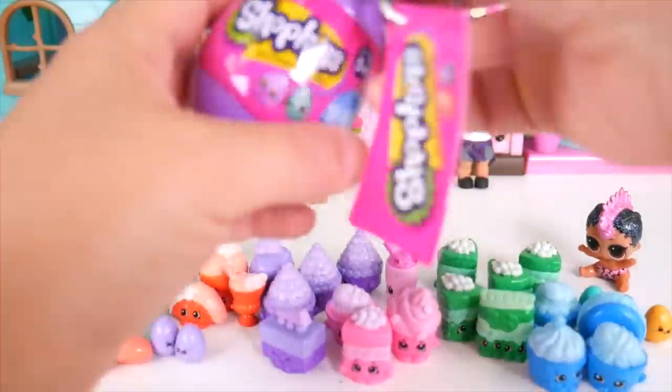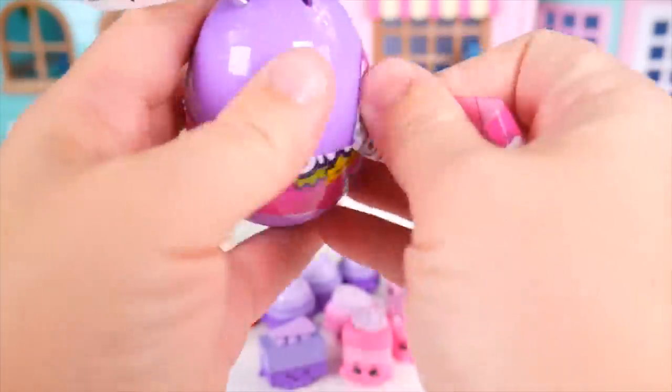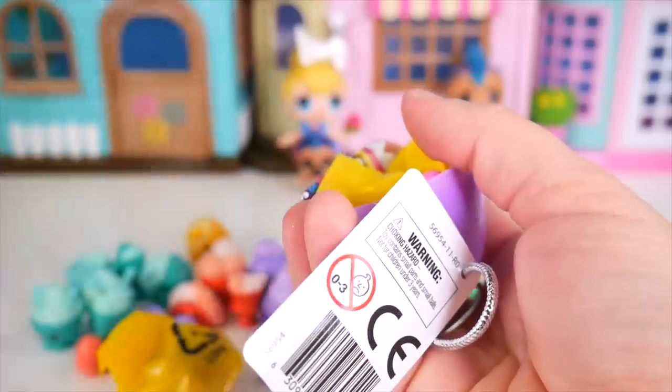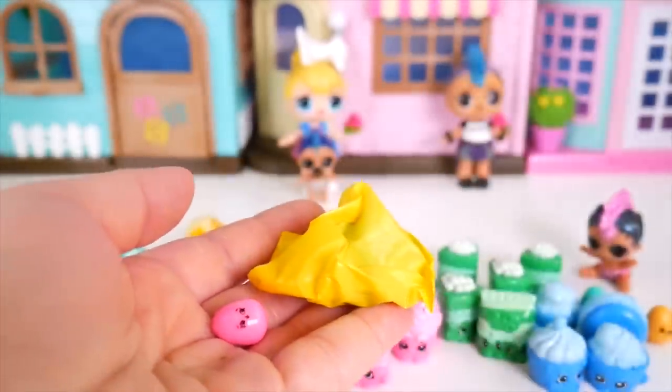Okay, finally, we'll open this up for Punk Boy. And we're gonna hope that there's the pink mini egg inside. But let's see. It's there, no way. That's awesome. I can't believe we got it on our last try.